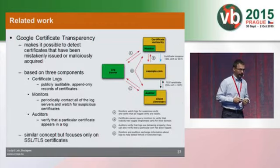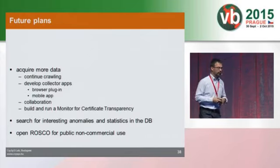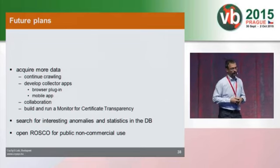Okay, I will skip the related work because I'm over time. So, future plans. First of all, we need more data in the database, so we continue crawling, of course.